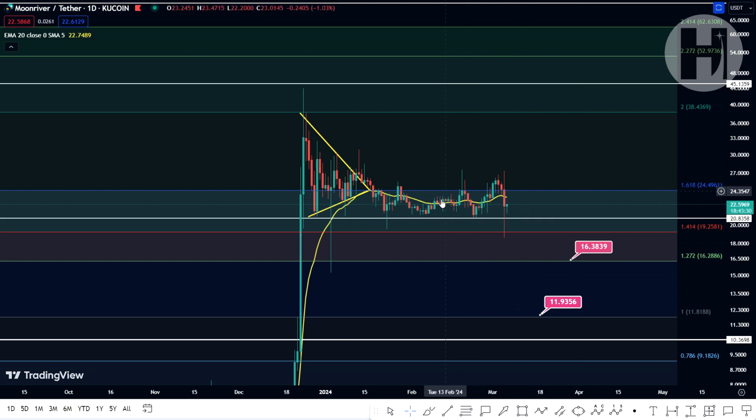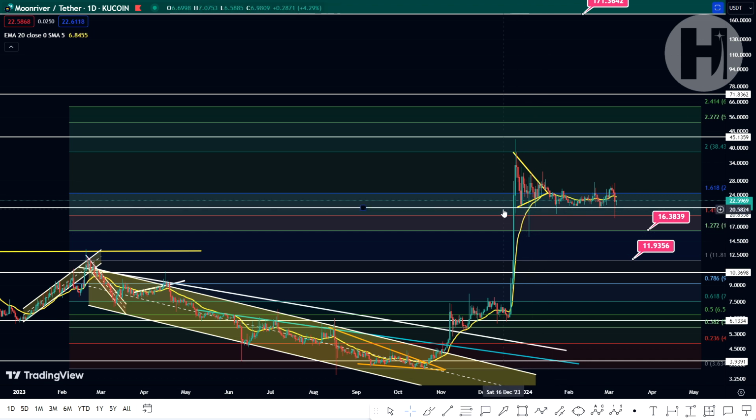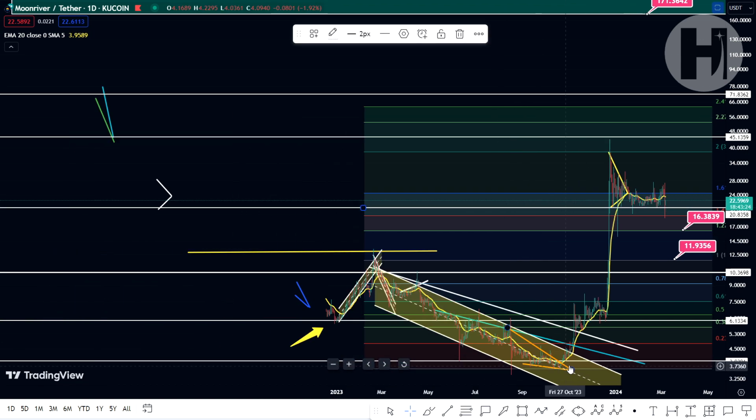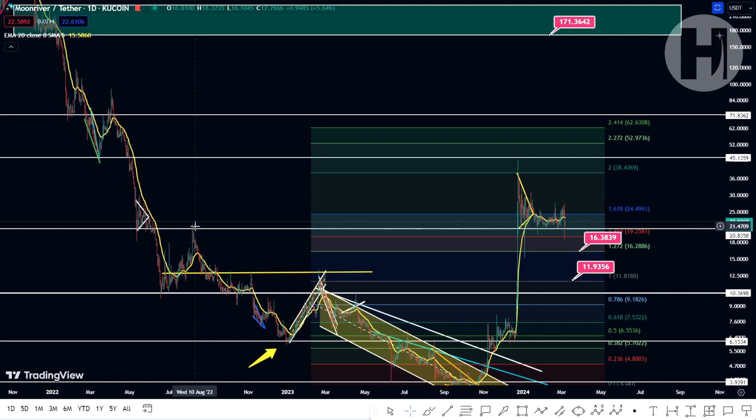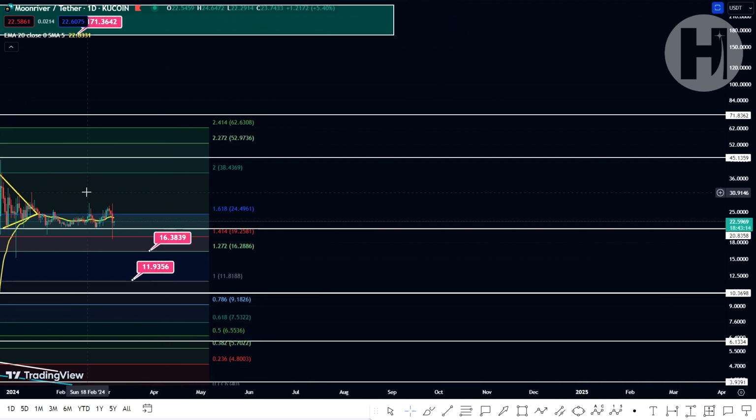So on the daily chart, once again, this is a really good entry point. We're holding $20 as our support. We can zoom out here. You can see this local top from August 2022 is being held as support like a boss. Really good. And from there, we can expect higher targets to the upside.